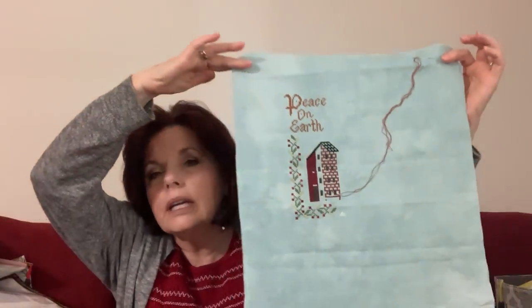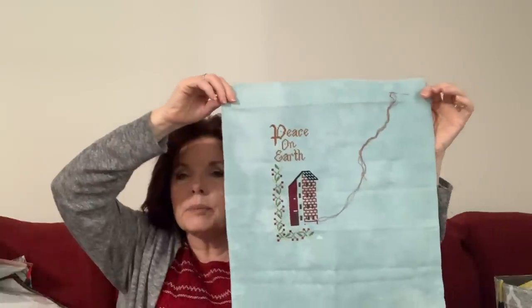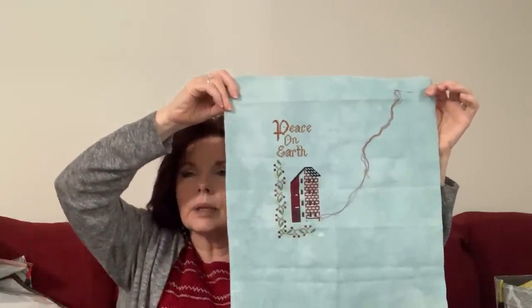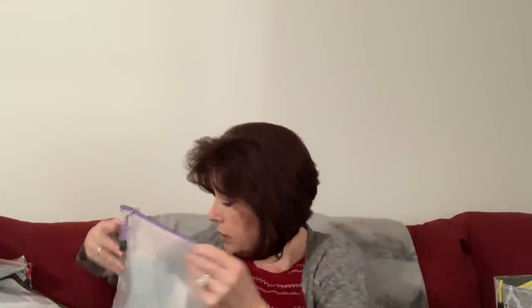I got that far. It looks like Glacier. It might be a piece of Glacier if I picture this plus. That's what it kind of looks like to me. Same one I'm using for the blue flower Huckleberry Farm. This might be a piece I cut off of that piece of fabric, because I didn't need a really big piece for this one.